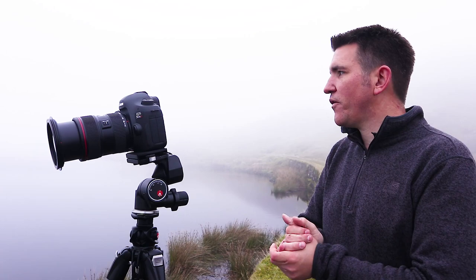What I've framed up here is we're on the edge of this lake, and there's some lovely reflections in the really still water. We've got this post, which I think is like a depth measurement post, in front of me, and then some tufts of reeds in front. And they make a really simple, balanced composition.